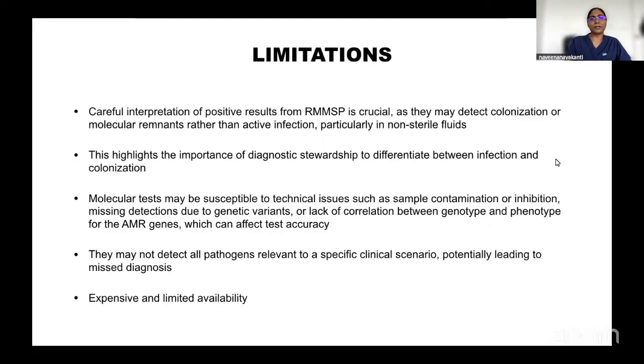Not only the advantages, there are a lot of limitations to these tests. Careful interpretation of the positive results of these rapid molecular panels is crucial, as they may detect colonization and also molecular remnants because of their high sensitivity, especially in samples which are non-sterile fluids. So sampling is key, and the interpretation must also be careful, because sometimes multiple organisms are detected that do not correlate with the clinical scenario, and the organisms detected are not actually the cause of the infection. This highlights the importance of diagnostic stewardship to differentiate between infection and colonization.